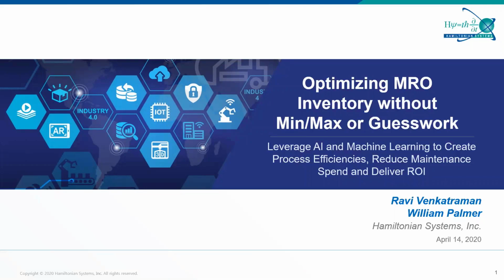Very excited about today's topic, optimizing MRO inventory without min-max or guesswork. We'll be going over some of the methodology around which we built our tool, the MRO Optimizer, and some of the details around how we're leveraging machine learning to create process efficiencies and reduce manual work to deliver ROI.